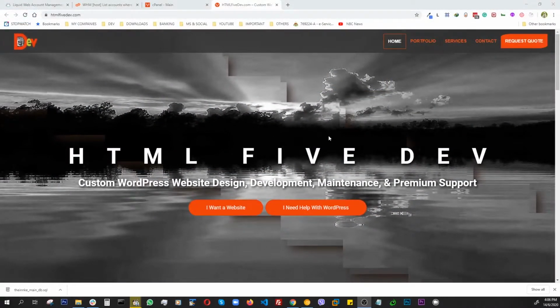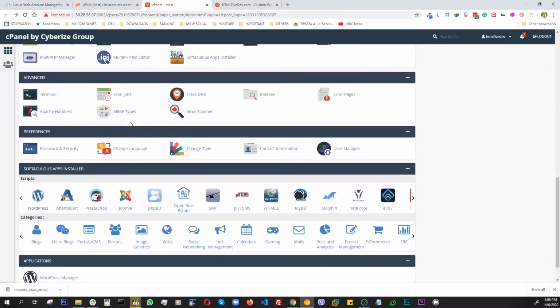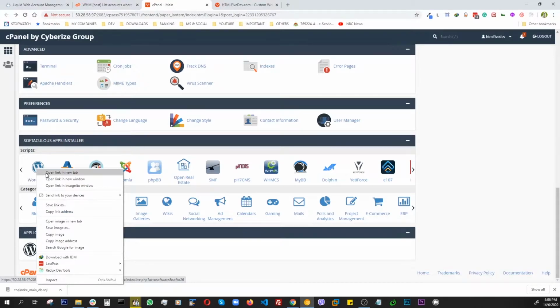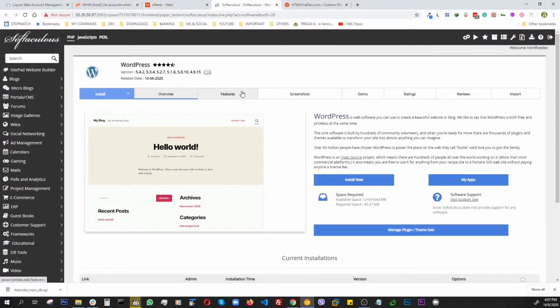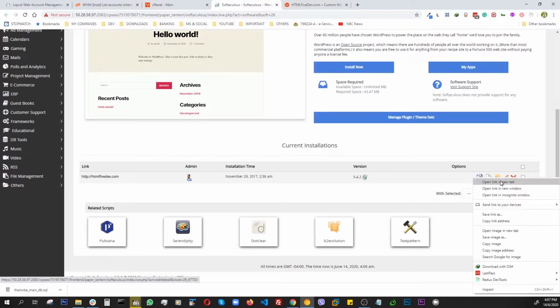This is the site in question, and this is the cPanel for this site. So I logged on and went all the way down to Softaculous app installer on WordPress, right click, went to the new tab. When I got here, I found this line right here, which was initially done with Softaculous. So I found the edit details, right click into a new tab.